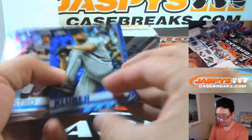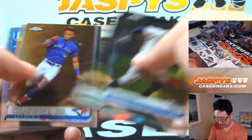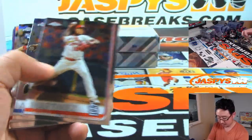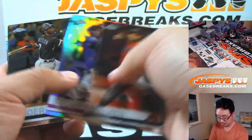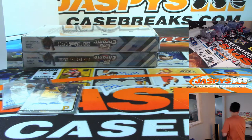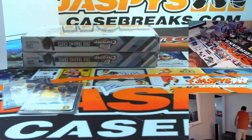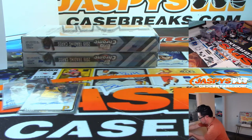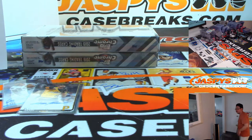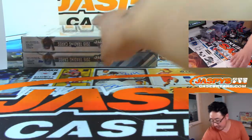Corey Kluber, Blue Way, 41 out of 75 for the Tribe. And Trevor Story at the end. Two boxes to go, ladies and gentlemen. Marlins and Pirates autograph. Next box. Four autographs left, ladies and gentlemen.